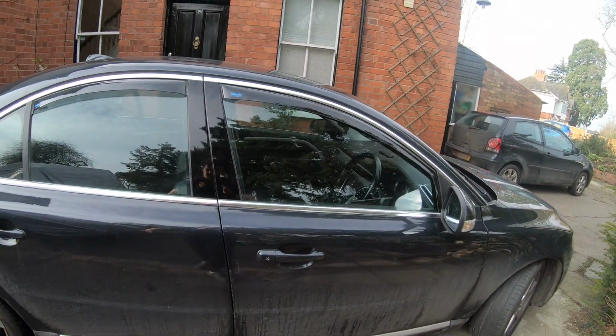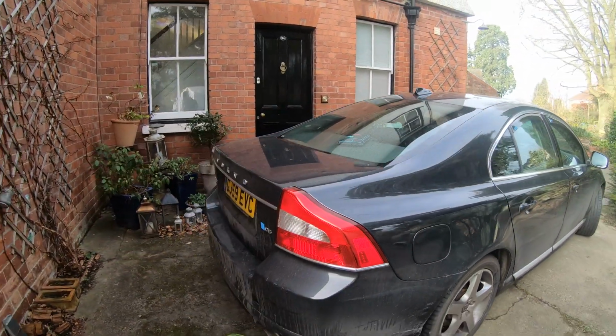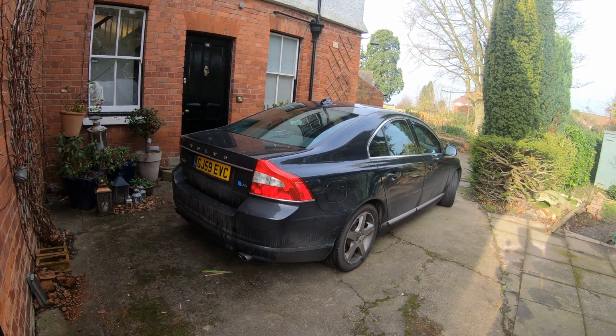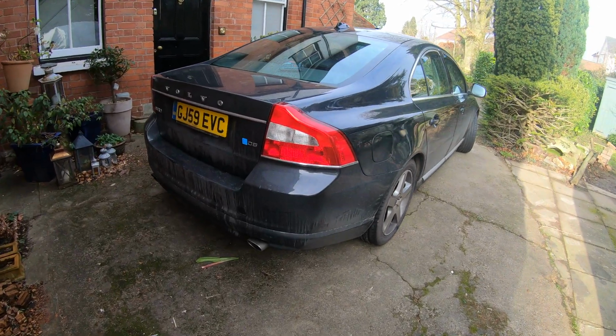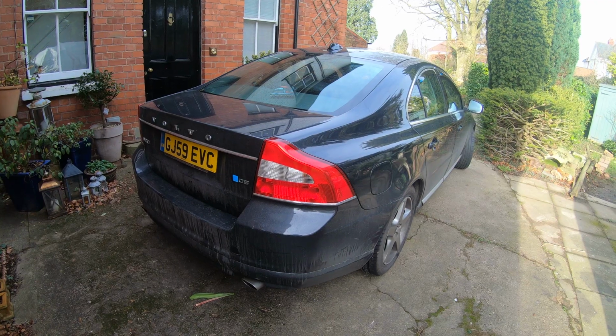It's awesome. It's got loads of power, the engine, when you... well, actually we'll go on to number 3, which is going to be the engine, and that is the fact that this engine is just awesome. It's the D5 engine, so it's an inline 5-cylinder twin turbo diesel with this generation.